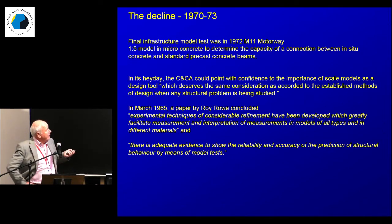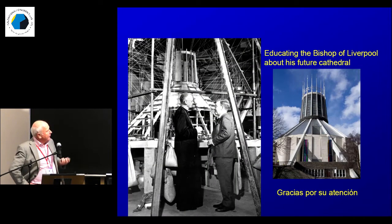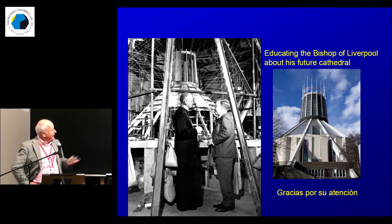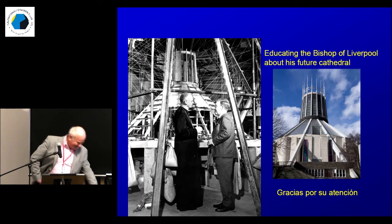But in the heyday, the CNCA were very proud of what they had contributed, and Roy Rowe pointed out how important, how useful the models were. I think that goes without saying from my talk today. Finally, we have an example of technology transfer from engineering to the church, because this is the Bishop of Liverpool for whom this cathedral was being built. Muchas gracias por su atención.